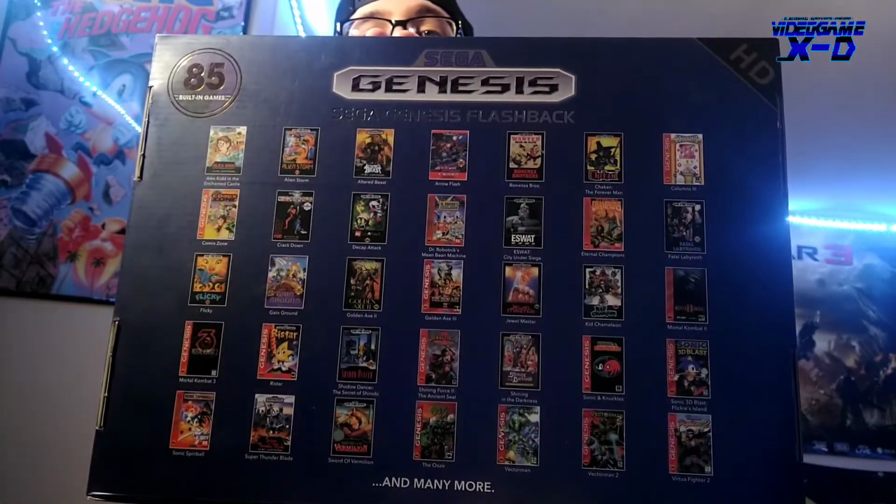Check that out. So what do we got? Alien Storm, Altered Beast, Alex Kidd, Aero Blasters, Bonanza Bros, Chakan, Columns 3, Comix Zone, Crackdown, Decap Attack, Dr. Robotnik's Mean Bean Machine, Eternal Champions, Fatal Labyrinth, Flicky, Gain Ground, Golden Axe 2, Golden Axe 3, the original Golden Axe is on here as well, Kid Chameleon, Mortal Kombat 2, Mortal Kombat 3, gotta love Mortal Kombat, Shadow Dancer, Shining Force, Sonic and Knuckles, Sonic 3D Blast, Virtua Fighter 2, Vectorman, Sonic Spinball.